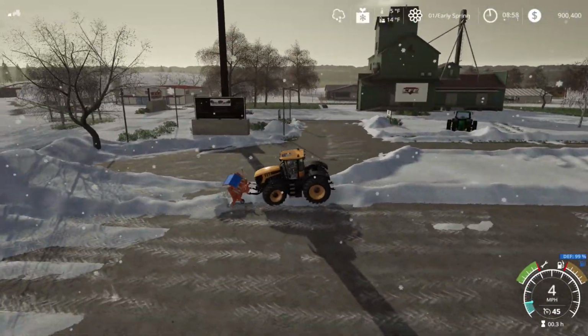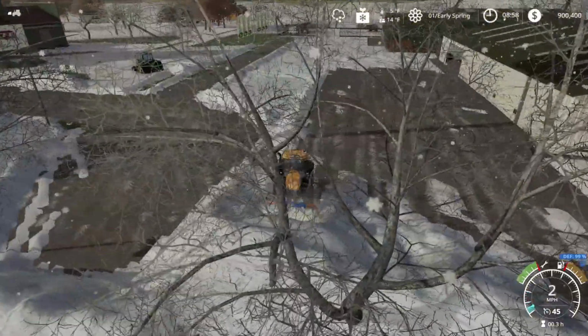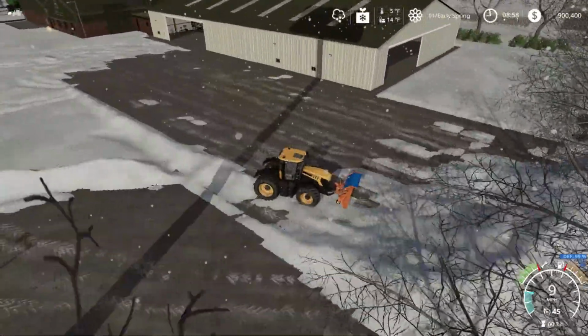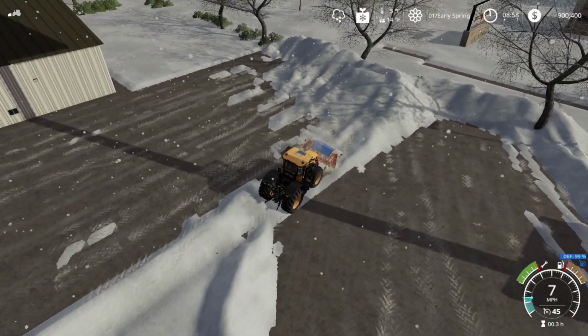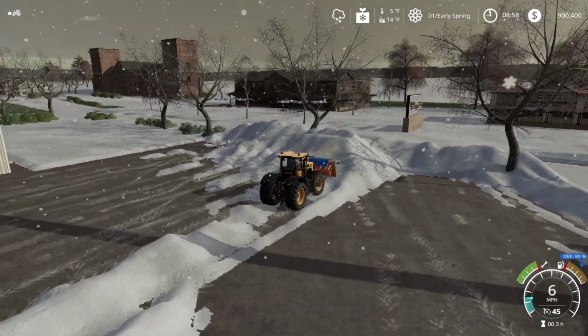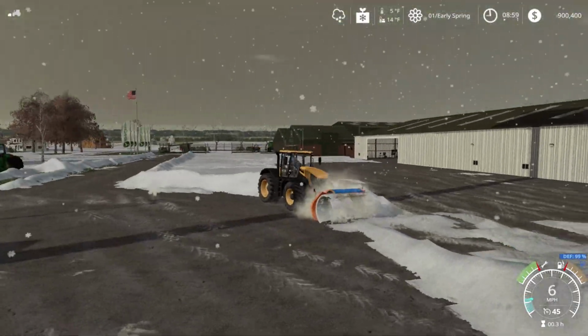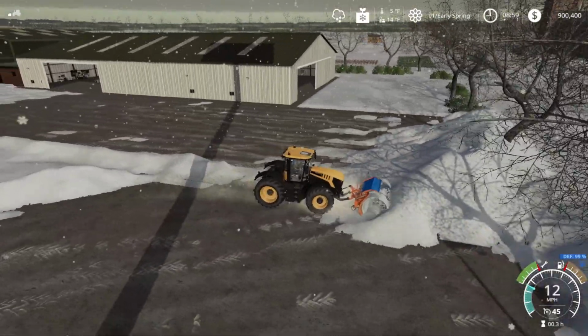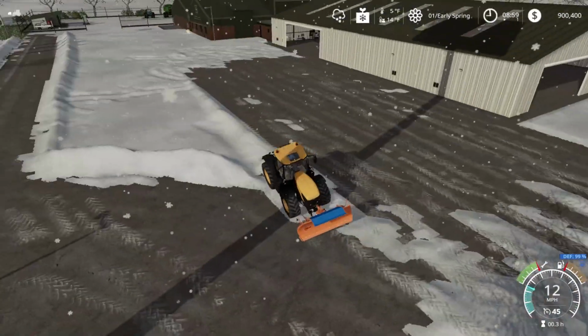So we're wrapping up, just about halfway done here. Not wrapping up on the job, but just this section over here. Did a pretty good push here. It's a lot of snow, and in big areas like this, obviously snow blowers are the best, but we're making do with what we got. And this snowplow is so good. It holds so much snow and pushes it so well compared to 17. So that's super good to see.